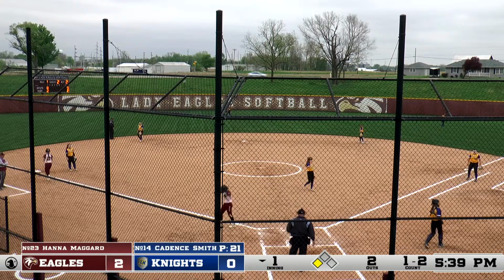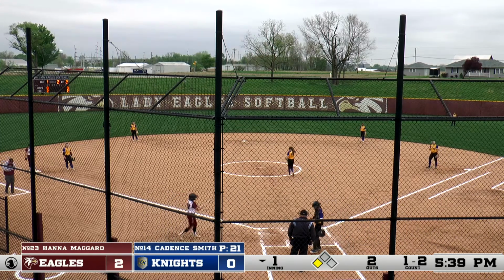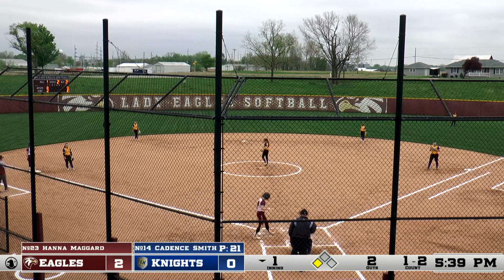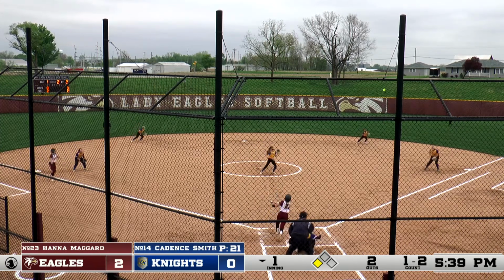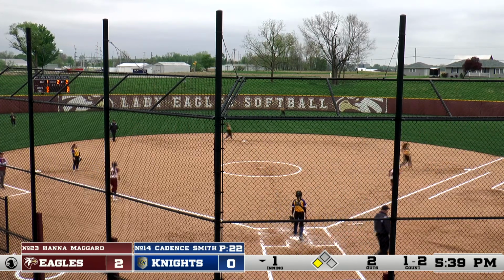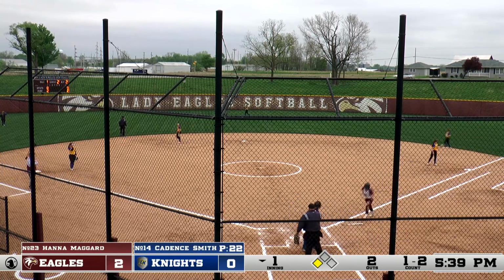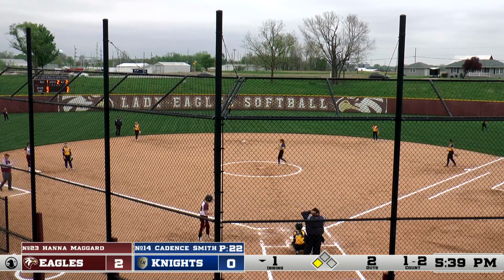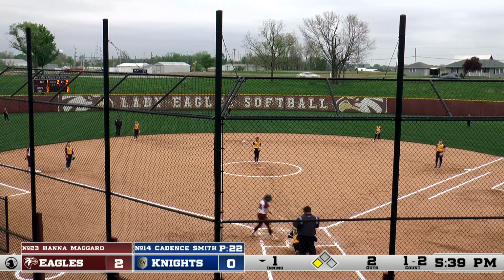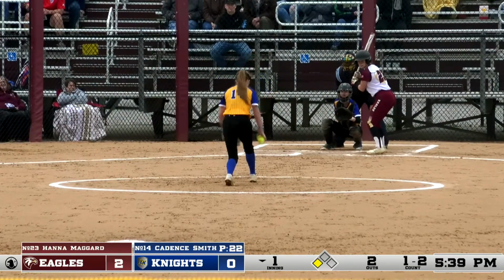And she fouls that one off into the home dugout and the count stays 1-2 with 2 outs on the board. Not a whole lot of breathing room for Columbia City to work with here. And the pitch. Fly ball on the right foul side. Lands with the closest player being the first baseman. And count stays 1-2 as Hannah Maggard doing an awesome job of battling here, making sure she doesn't strike out. Let's see if it pays off here.